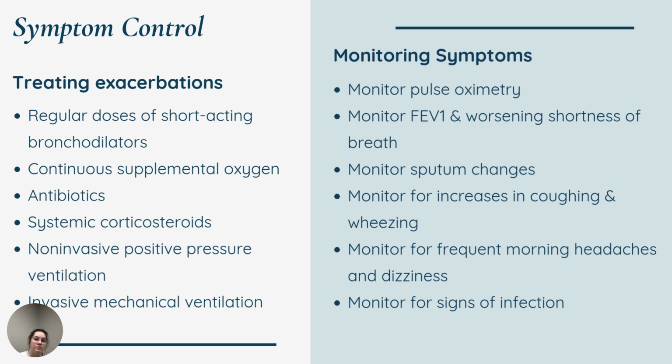Antibiotics, if there is bacteria causing the exacerbation. Systemic corticosteroids, if it's a very bad exacerbation and nothing else is working, you can use those steroids to help reduce that inflammation. And then if it gets to a certain point, you can consider non-invasive or invasive ventilation, so BiPAP or putting them on the ventilator and intubating them. And those would be indicated if the patient's got respiratory distress that is worsening and headed toward failure, if they've got a worsening acidosis or hypoxemia that we cannot get under control.